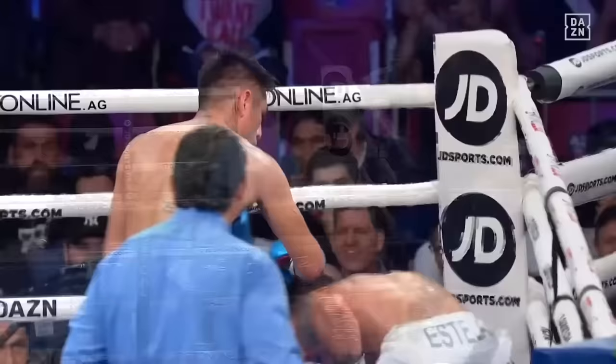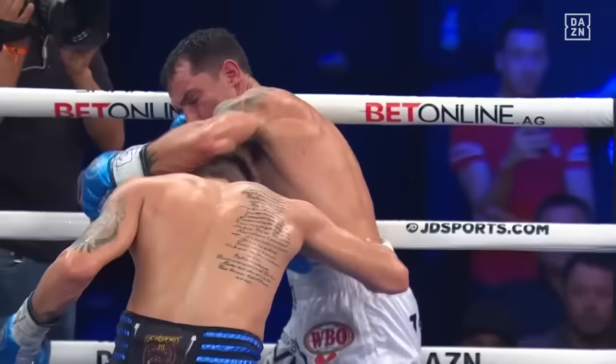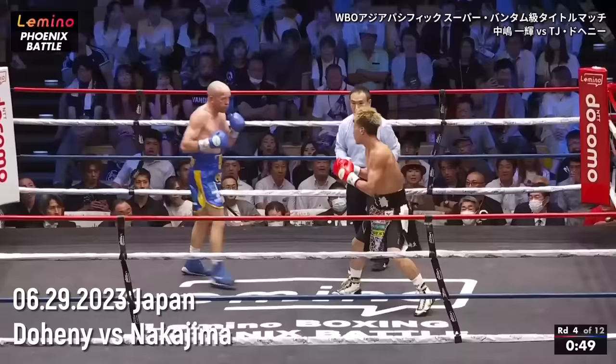Just show it. Oh, what a right to the body. This sequence is showing. Oh, what a left hook! And a step with the... What a win for Fierro. That was a tremendous hook that landed once again. As much as Stella was looking to defend himself, to move away from those big shots, he was still getting caught one way or another.